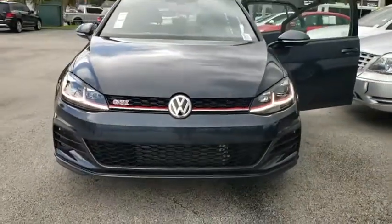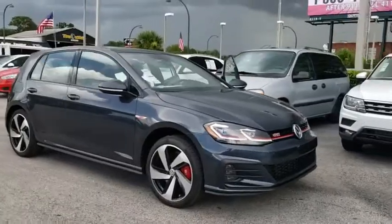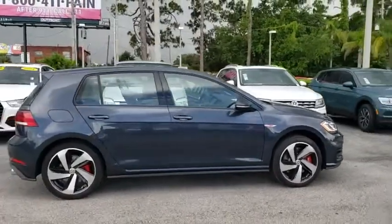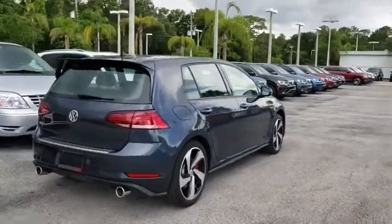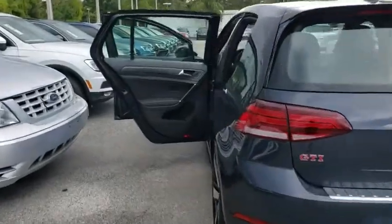The 2019 Golf GTI. This Volkswagen is considered by many to be the hot hatchback. The GTI easily accommodates up to 4 adults. A decent sized 15 plus cubic foot trunk is well shaped and easy to load. This vehicle has less than 100 miles. Here are some of this vehicle's great options.